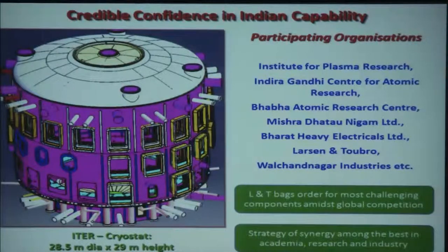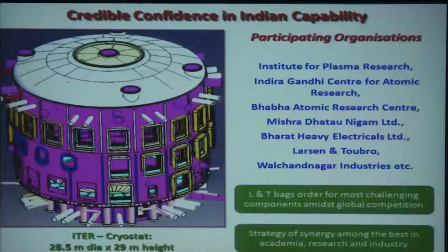My pride really came when the most critical component, the cryostat for the fusion reactor being built in France, went to a global bid. All the countries in the world wanted to do this component because in addition to money, this is a pride. And who bagged this order? Larsen & Toubro of India, a most competitive global company. And what was the basis? They only had to say that they have made the reactor vessel of the fast reactor. This is the same material, same tolerance, and we have the people, we have the machinery, and no other country had made a reactor vessel of that size in the world. And Larsen & Toubro walked away with this order.